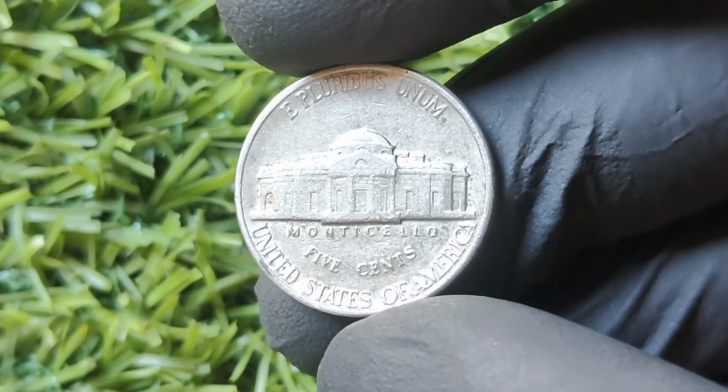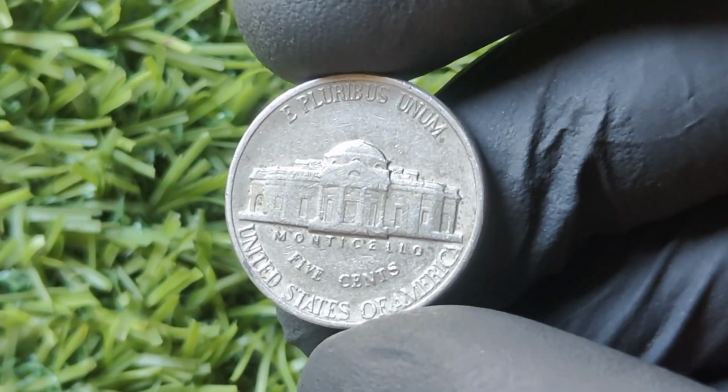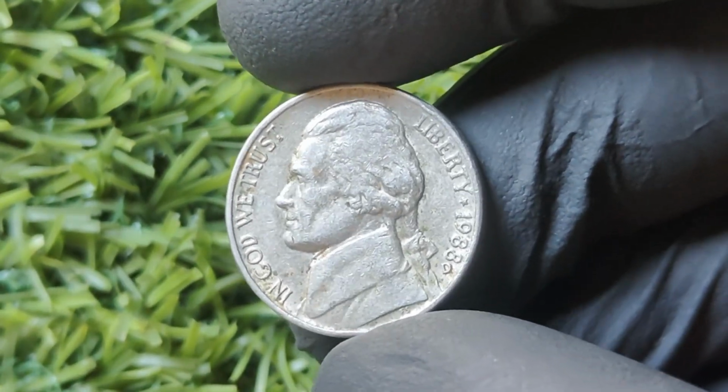What do a luxury yacht, a Tesla Model X, and a 1988 D nickel have in common? They all cost over $200,000. But only one fits in your pocket. Knowledge turns potential into power.